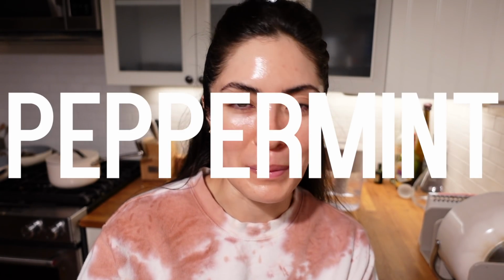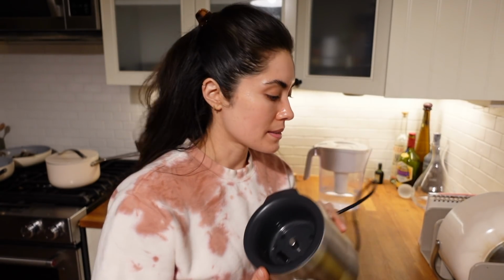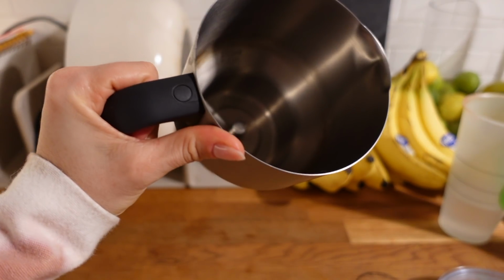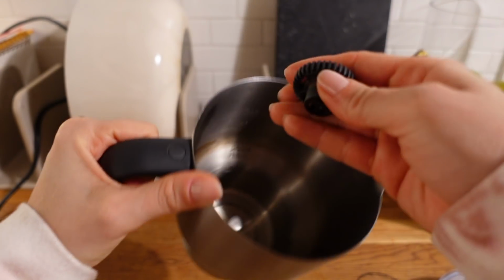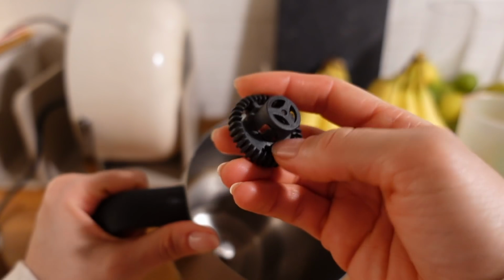But I thought I would end this video by showing you how to make this really simple, at home, adaptogenic peppermint hot chocolate. It's so good. I'm gonna be using my Breville milk frother, but if you don't have a frother, you can always do this on a stovetop with just a pot and all the same ingredients. This is the attachment for the milk frother, and I like to make sure that this piece is attached to the bottom. It just mixes the hot chocolate really well. Makes it nice and foamy and frothy.